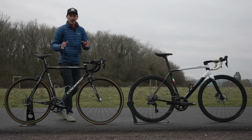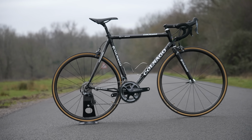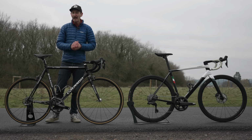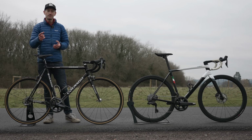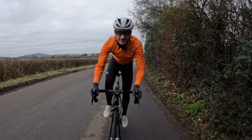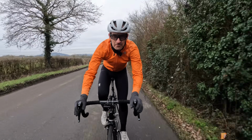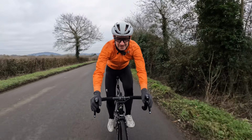But over here, I have a very, very special bike, the C50, launched way back in 2004, and the successor to the C40. I've never actually ridden a C50 before, so it's definitely a dream come true. I can't wait to see how it compares to my C68.